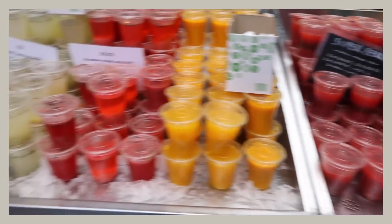Borough Market, fresh juices. This is like a must try. Drop over the line and then... And just to update you guys on my job search.